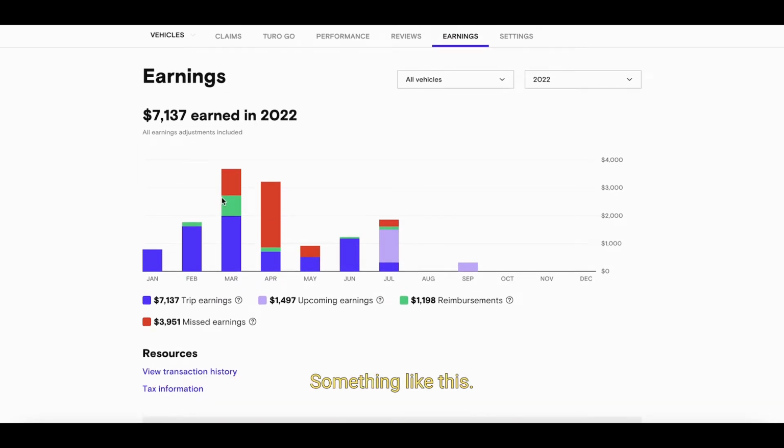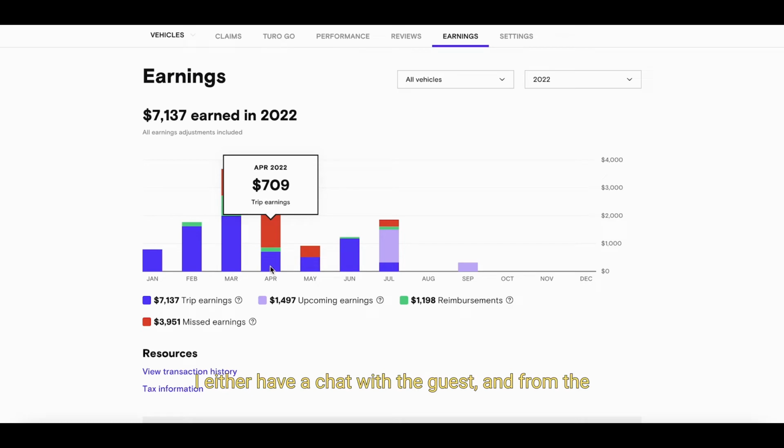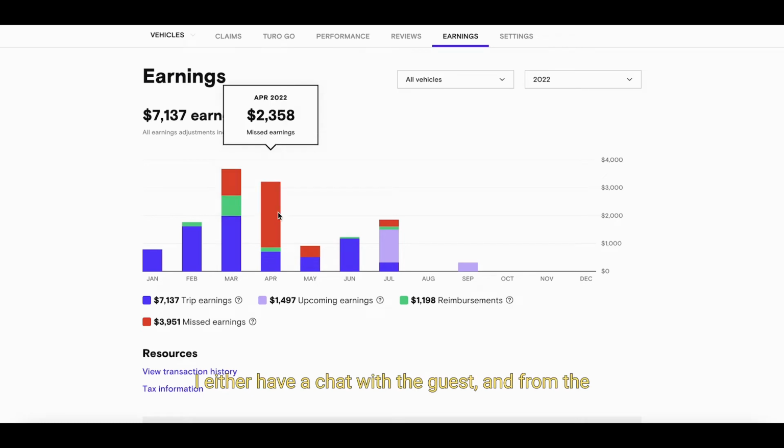What does that mean? Something like this is somebody booked the car and canceled it. For a lot of the reasons, most of the time I canceled it is I have a chat with the guest, and from the way they're talking, I just don't feel they are responsible. I see some red flags here and there, so I just cancel the trip, which is what this $2,000 is about, which is a big missed earning.